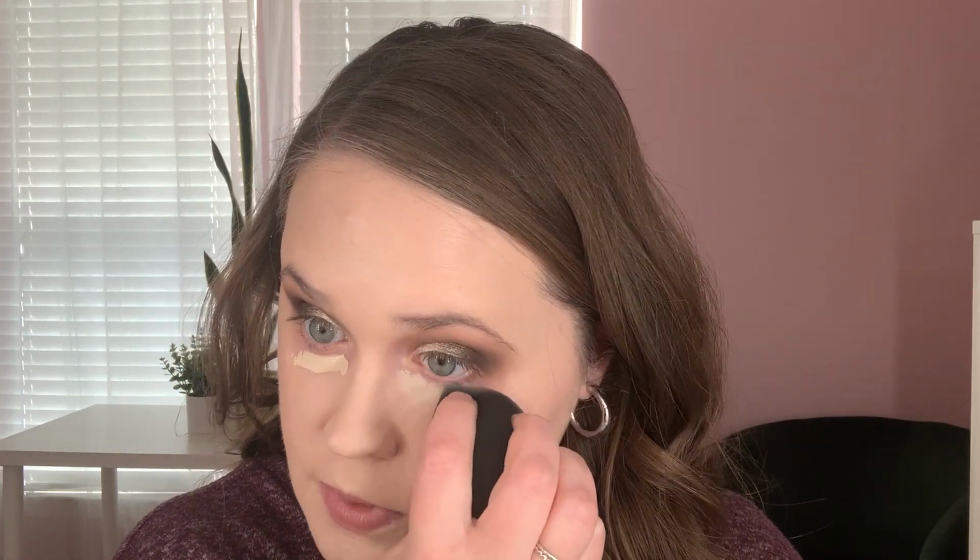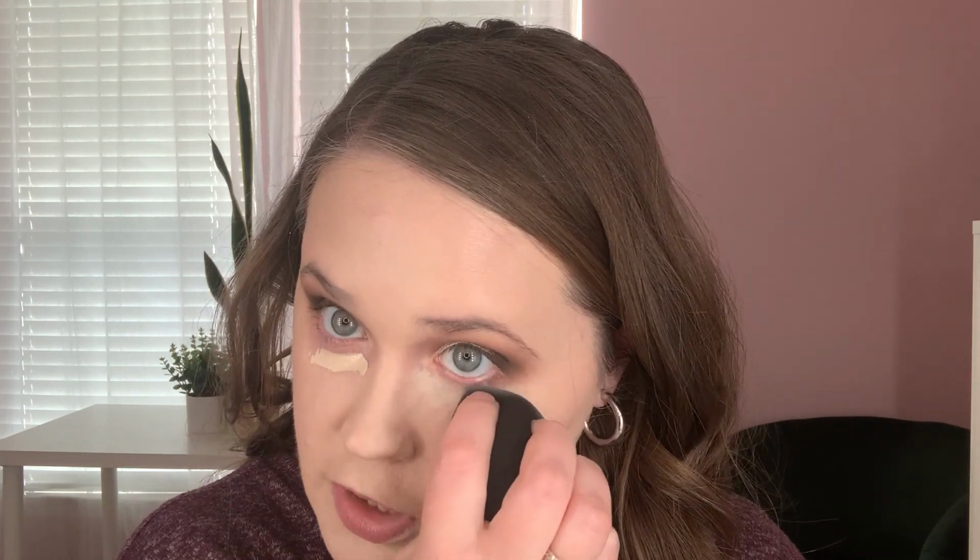This isn't my favorite concealer, but I definitely don't dislike it. I'm definitely going to use up the entire thing, and it's pretty full coverage. It can be a little drying under my eyes, which is funny because I feel like most people rave about this because it isn't drying on their under eyes, but everyone's different.